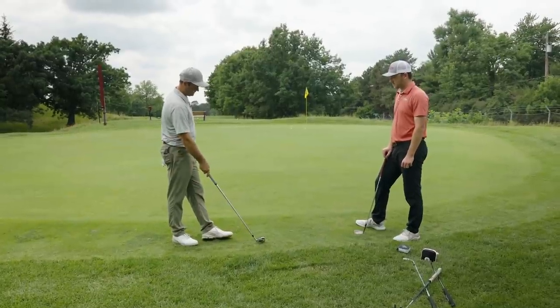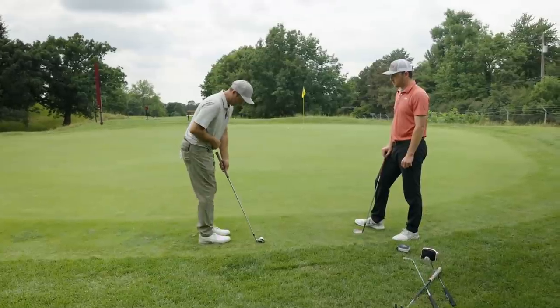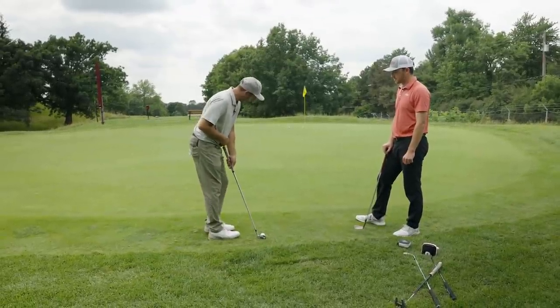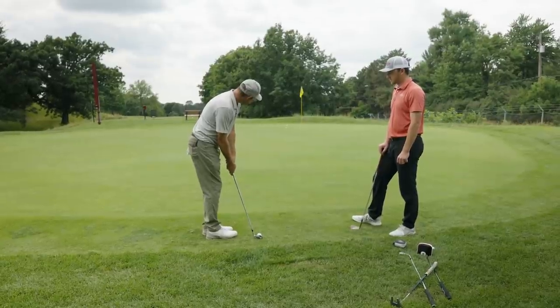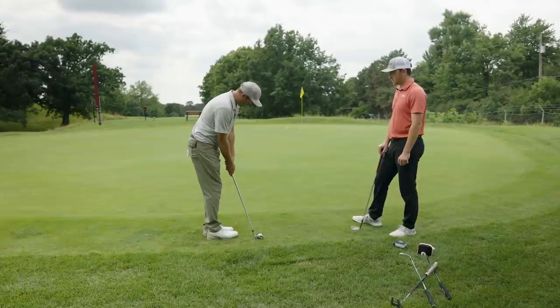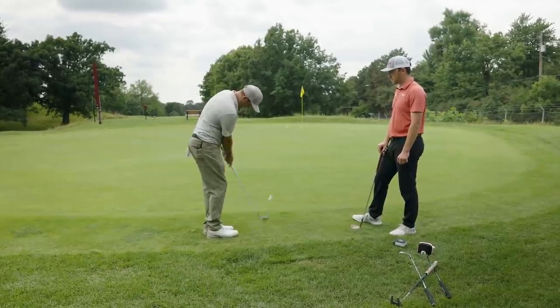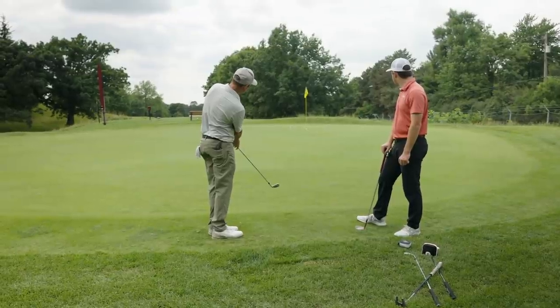So let's talk about the technique just a little bit here. First thing is you want to stand pretty close to the ball. You want to have your weight on your left side. Hands are forward. And essentially your goal here is to land this thing on the ground and have it roll towards the hole. I got that a little bit heavy, but that might go in.